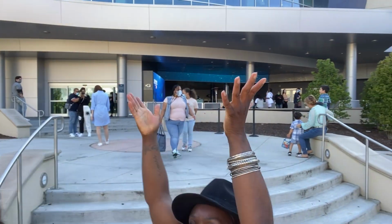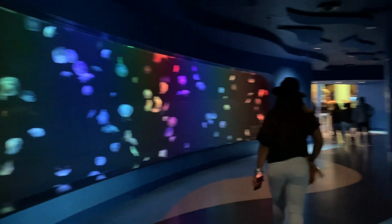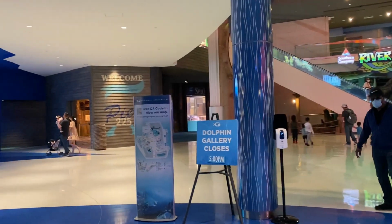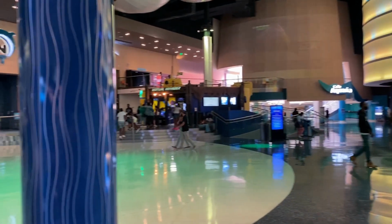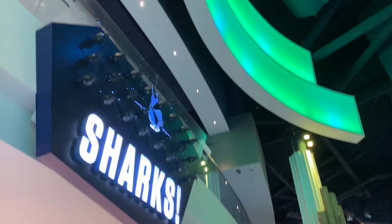So we're in Atlanta, Georgia today, and we are visiting the Georgia Aquarium. We're gonna take you through the whole thing. We only have a little bit of time. We're gonna do a 1-hour tour of the Georgia Aquarium. 1, 2, 3. Ready up! We're here. The predators of the deep.